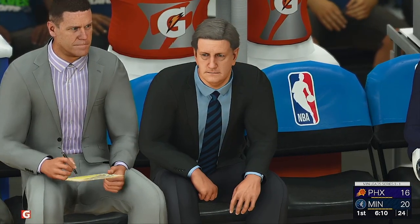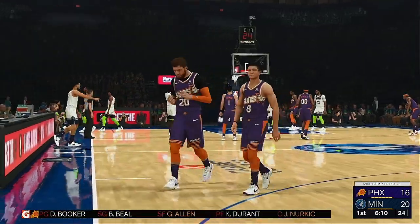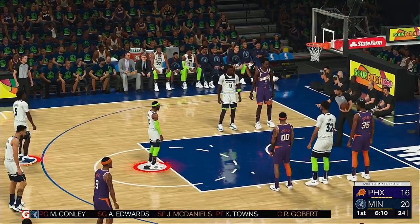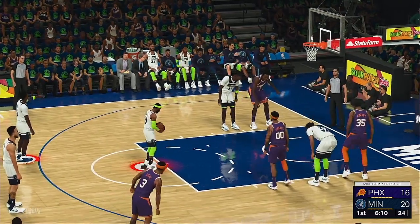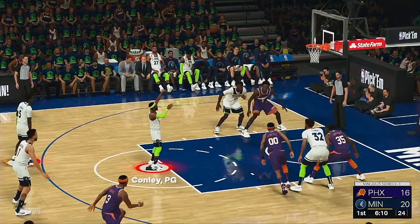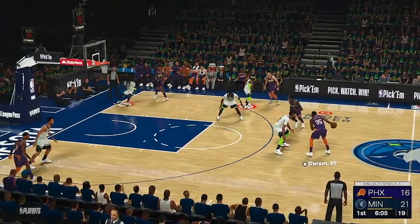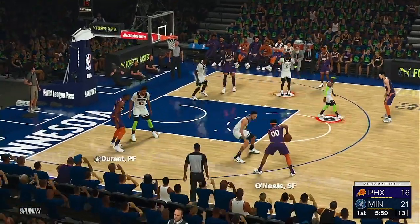Some changes for Minnesota. Reid checked in for Rudy Gobert, and Anderson subbed in for McDaniels. Bol, he's checked in for Phoenix. O'Neal comes in for Allen. Free throw drops for Conley. Yeah, one of the best leaders in the NBA. This team loves having Mike Conley in their locker room. Durant, the pass to O'Neal.